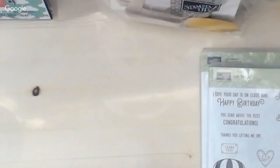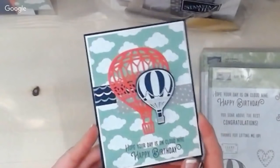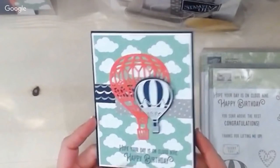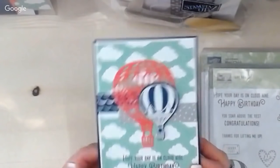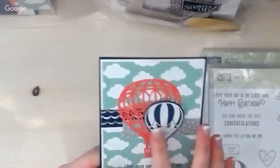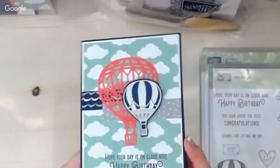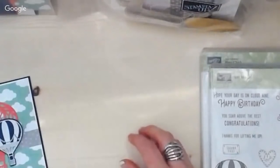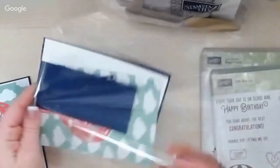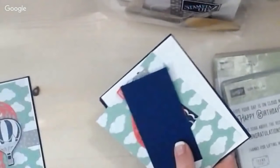Okay, so we're going to get started, and the first card we're going to make is this one. This is just a really fun birthday card using some of the new Up and Away Designer Series paper. This is the Lift Me Up stamp set and framelits that we're going to use. Their kits come in the mail looking like this, so we'll get all the contents out.